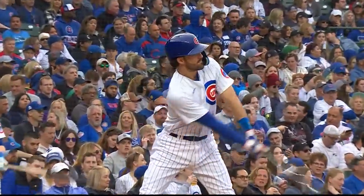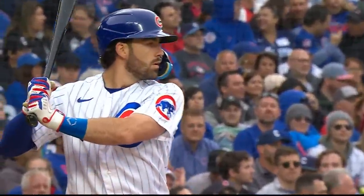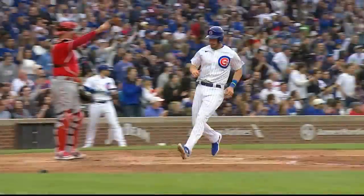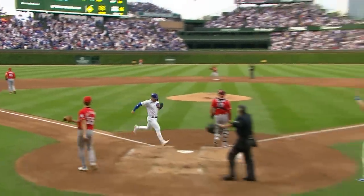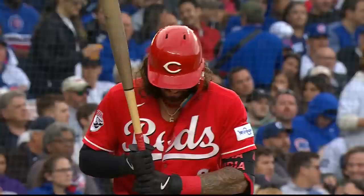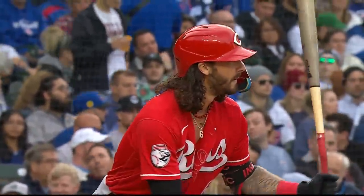Now a big spot here, Ron. 2nd and 3rd, 2 down. Heart of the order, Dansby Swanson. Line drive left field. That's down. 2 more runs come across for Chicago. Make it 4-1 Cubs. And with 2 down, that'll bring Jonathan India to the plate.